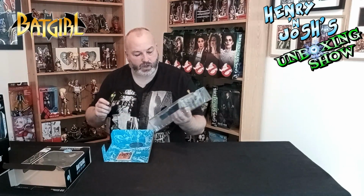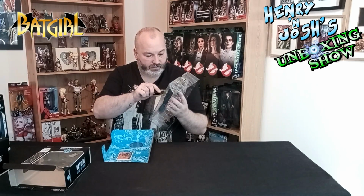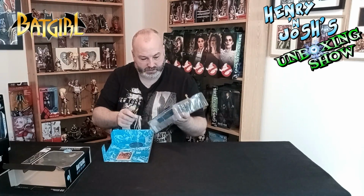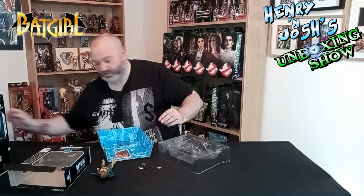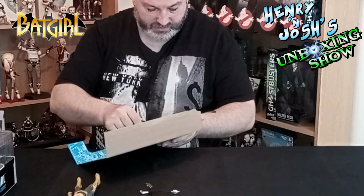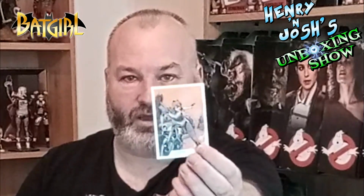So that comes out of there really nicely. Accessories wise, she has a batarang here and a grapple gun. We'll very carefully cut open the elastic holding her in place. This section of Batmobile we will place over here until we get the other pieces. As you can see here, there's a nice little display. It comes with the stand. Each of the figures come with this little trading card. So there's the trading card.